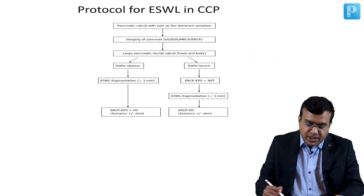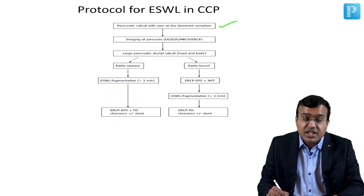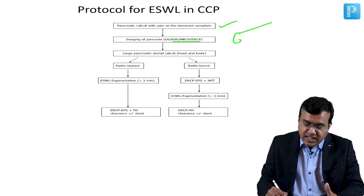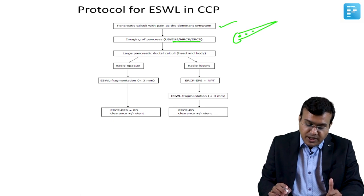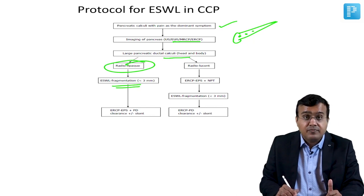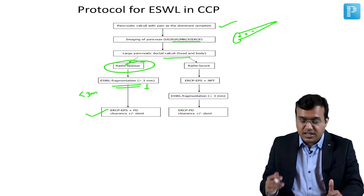So, what is the protocol for ESWL? The patient selected for this has pancreatic calculi with pain as the dominant symptom. Imaging is done in the form of EUS, MRCP and then ERCP to exactly locate where the stones are. Nowadays, ERCP is not done for this; they rely more on MRCP. For large ductal calculi in the head and body, if they are radio-opaque, then ESWL fragmentation is done. They try to make the stones less than 3 mm, and then ERCP and stone clearance is done.